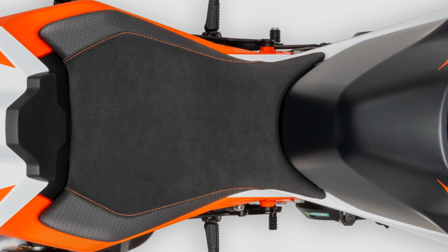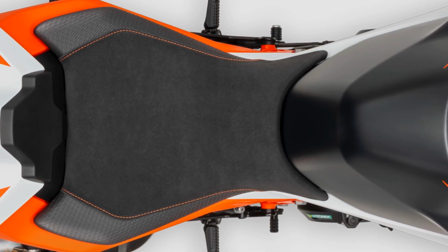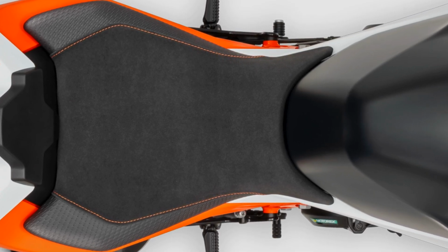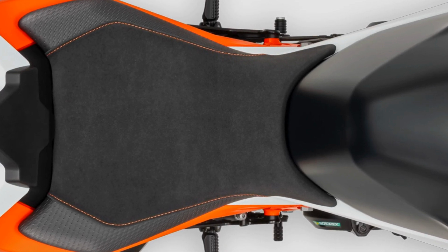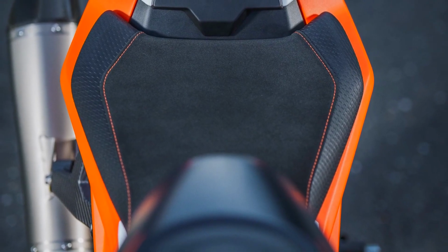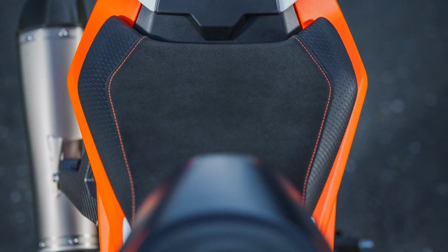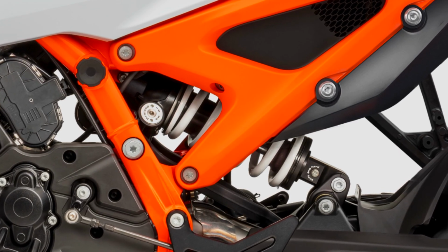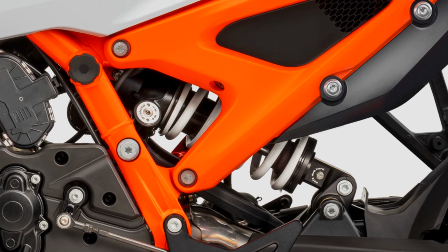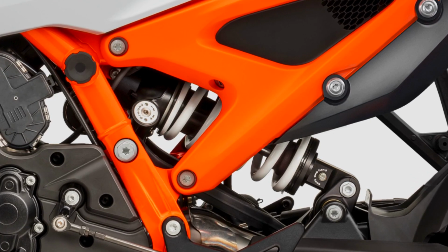Dual Brembo Stylema 4-piston radial mount calipers with 320mm rotors, as opposed to 300 on the 990 Duke, are fitted on the 990 Duke R. Its MCS master cylinder is likewise supplied by Brembo. The 990 Duke R has Michelin Power Cup 2 tires, which are road legal and designed for track use, in line with its athletic vibe.